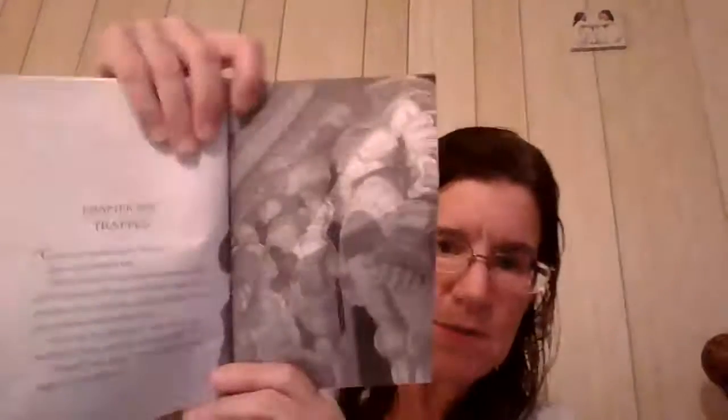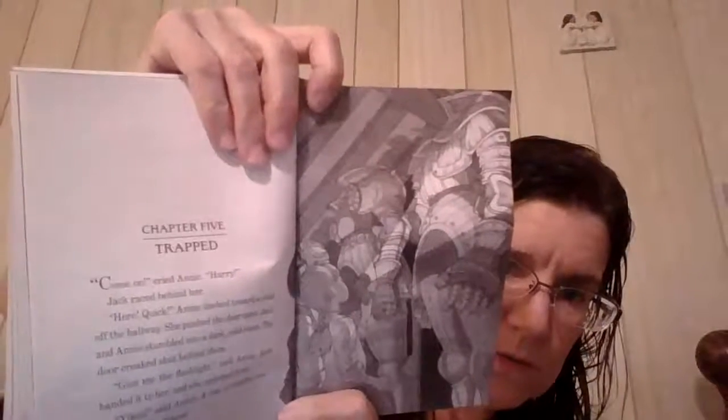Okay, chapter 5, trapped. "Come on," cried Annie, "hurry." Jack raced behind her. "Here, quick." Annie dashed toward a door off the hallway. She pushed the door open. Jack and Annie stumbled into a dark, cold room. The door creaked shut behind them. "Give me the flashlight," said Annie. Jack handed it to her, and she switched it on. "Yikes," said Annie. A row of knights was right in front of them. So here's the picture.